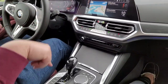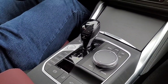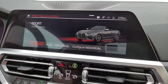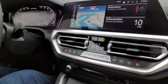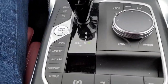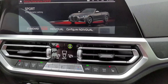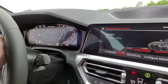You could also press this button here, which is sport. The engine starts back up. And then we have different sport modes, actually. So standard, plus, and then we can configure our individual one. Standard is not including the sport suspension or sport transmission setting. And if I go into sport plus, you'll notice it still says drive, but it says sport plus.